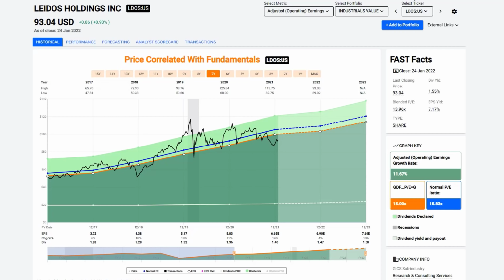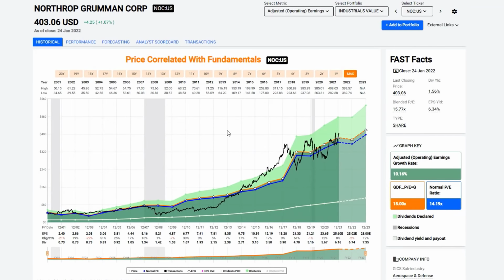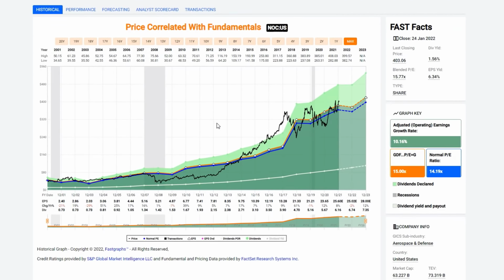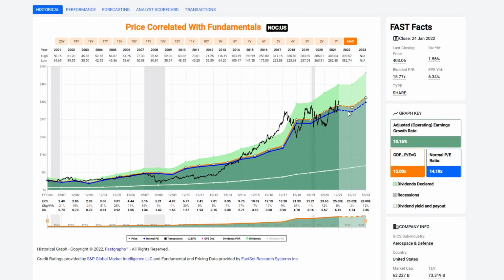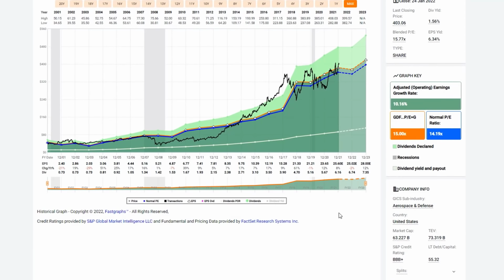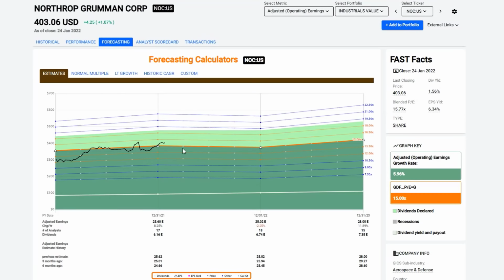But that's Leidos Holdings. Next stock on the list would be Northrop Grumman, which is another aerospace and defense company, very similar to what I showed you earlier. Blended PE of just over 15.77. Earnings yield's a little light. The company has rallied since I first ran this screen. Offers a 1.5% dividend yield, but again, you can see it's reasonably priced relative to the overall stock market. BBB plus rated. This would be one that I would be watching out for if I could get it a little cheaper.